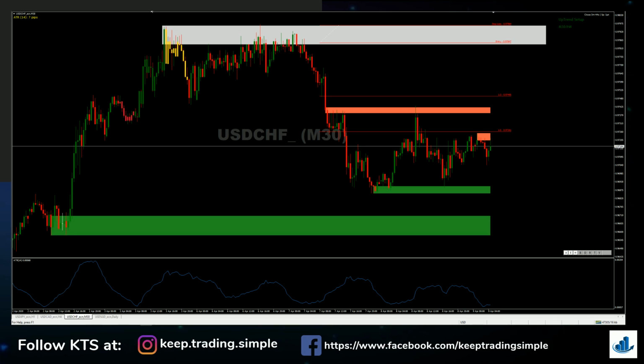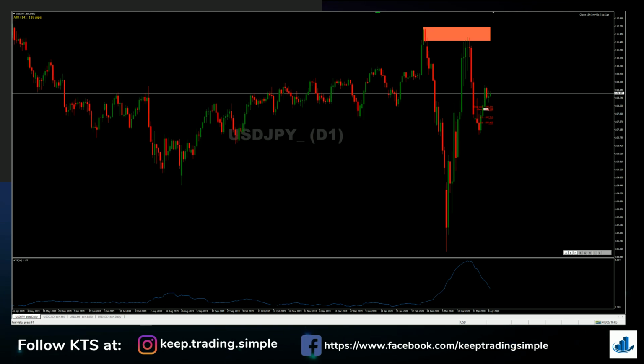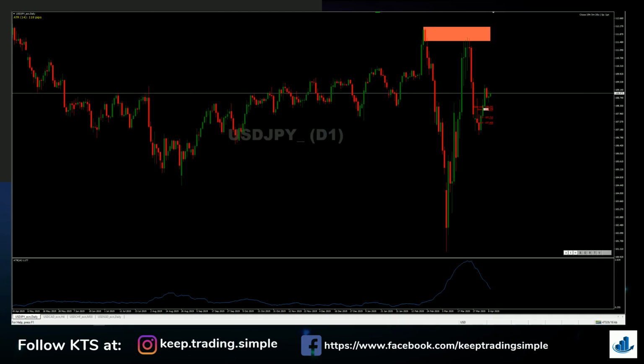All right, so dollar Swiss. Actually, let's start off with dollar yen first. So dollar yen, again, I'll pull forex factory across real quick. You guys can see dollar yen is only up 27 pips. Actually, it just ticked up. It was 26, but only 27. There you go, 26 pips in the last 24 hours up.